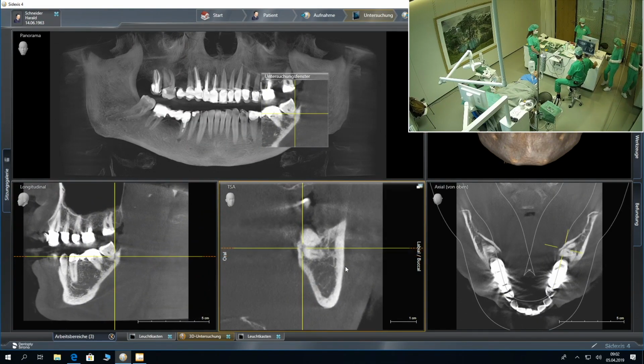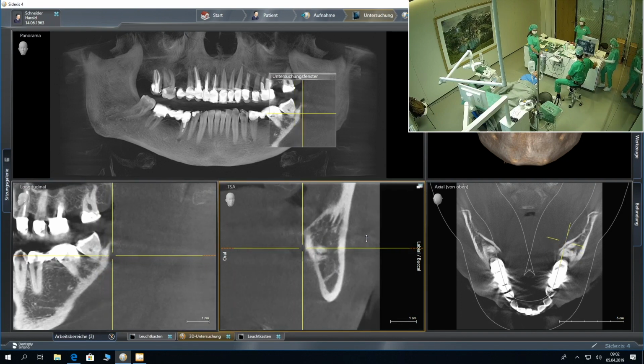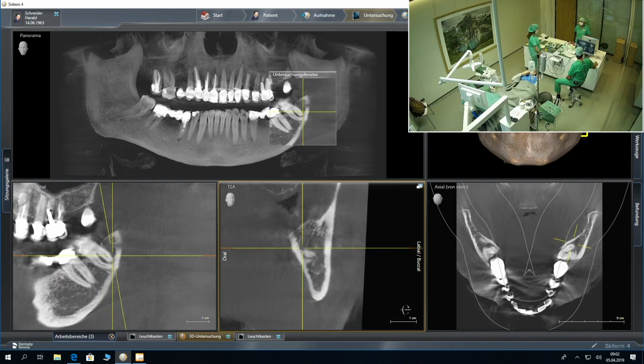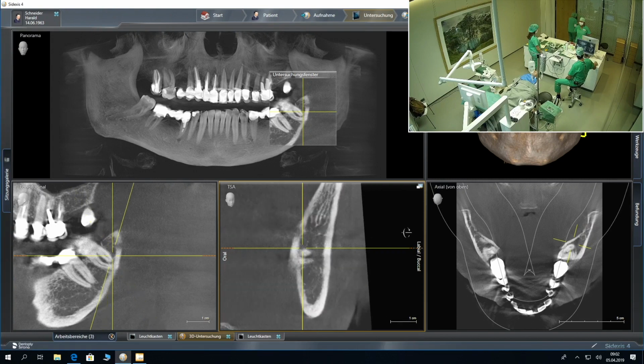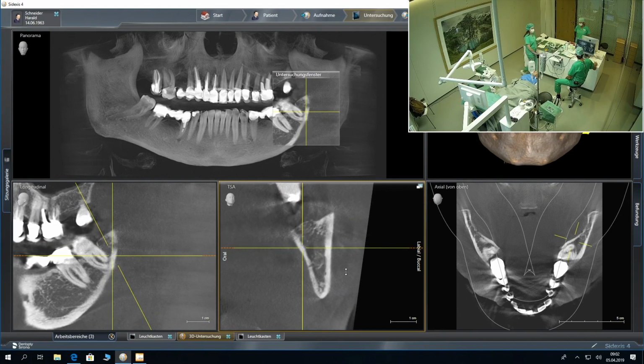Okay, so what we did yesterday: we started on the left side and removed the wisdom tooth. As you can see, in the back of the wisdom tooth, in the area of the second wisdom tooth, there was a huge cavitation, going parallel to the wisdom tooth, about 2 to 2.5 cm. There was not even bone above all the fatty degenerative material.